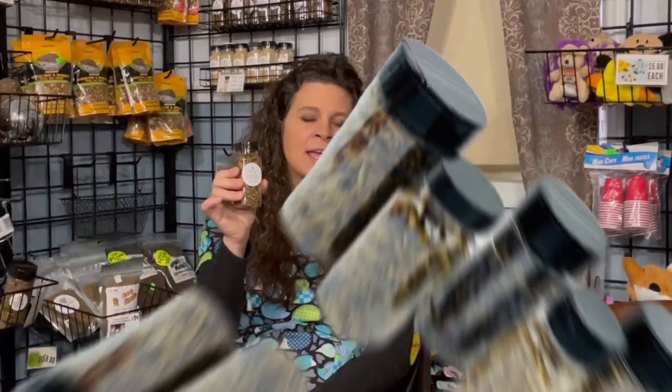This is an example of our small Stress Less that we sell. We have 2 different sizes. To be honest, the large size is the most economical. This is an example of our freeze-dried insects. We again have 2 different sizes. The large size is the most economical. But for the sake of showing you what to do, what I do is take our Stress Less and put it on the bugs, shake it up like shake and bake.